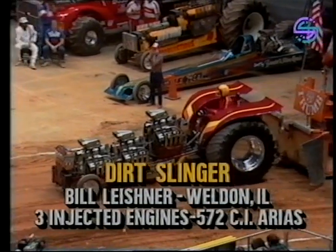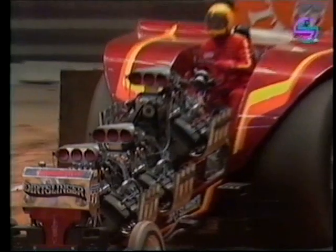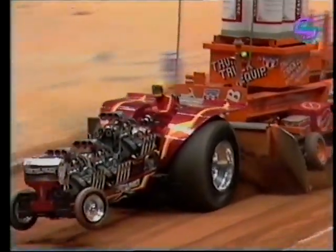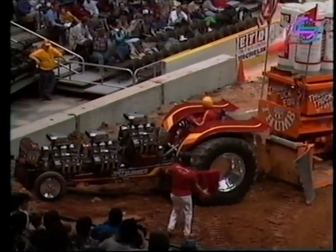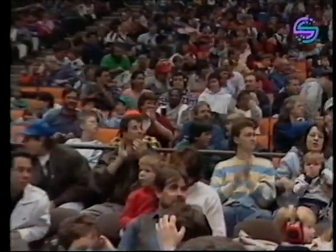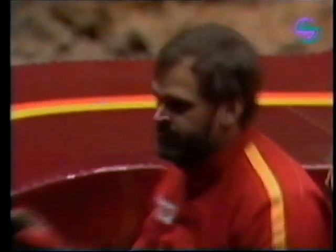Just about as tough comes when you get down to pulling. Bill Lashner, there's Willie, his dad, just to his left. He almost can't get it stopped. He's going so far and so fast down the track. Bill Lashner just about takes the thing right out of the stadium here, Mike. Bill Lashner has all the capabilities of pulling this thing from here to Weldon, Illinois, if he could afford the fuel. Gets his helmet off.